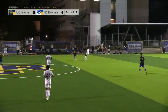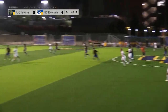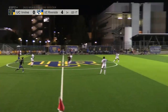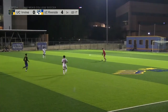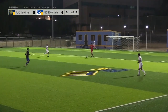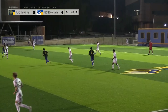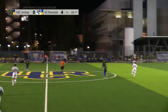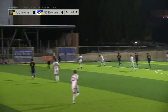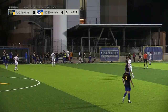Pruder's way out of net. So the Highlanders are trying to dispossess and get themselves an easy goal. Instead, Irvine pressing forward. Good play by Diogo Baptista to dispossess the Irvine Anteaters. Highlanders now charging ahead. Irvine clears, and Highlanders will earn themselves a throw-in on the far side.